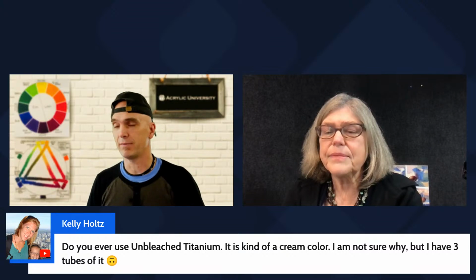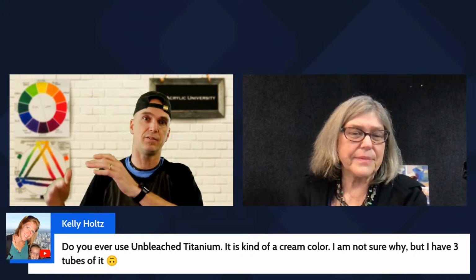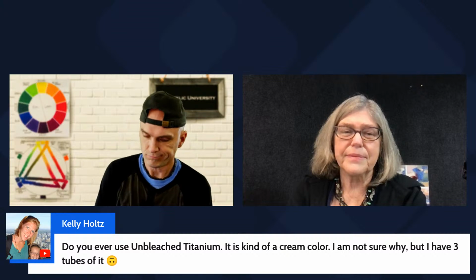I don't use it that often, but I think there's certain things where you could use it to lighten a color that you don't want to be super pure. You might be able to find a place like in a sky or with clouds where it would be a really great color. You might find a building in the sunlight that unbleached titanium would be a great color to have in there, or sand at the beach, where it can be a base and then you can add different colors to it. That's the way that I would use it.